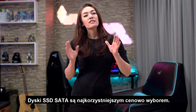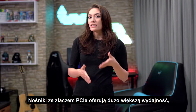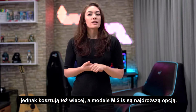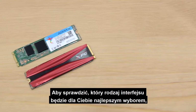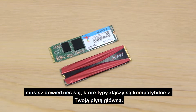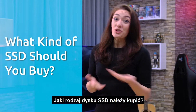In terms of price, SATA is definitely the most budget-friendly option. For the faster speeds that PCIe offers, you'll definitely pay more, while M.2 is the most expensive option. To figure out which interface is best for your system, you'll first have to find out which connector types are compatible with your motherboard. Now it's time for the key question. What type of SSD should you buy?